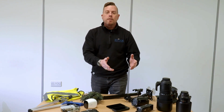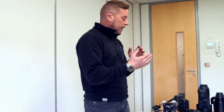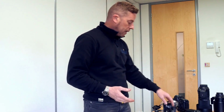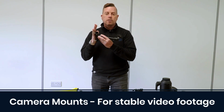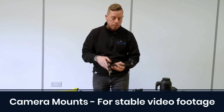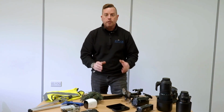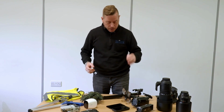If we're doing this as a profession, we need to look professional. The way to look professional with your product is to have stable cameras. So you need to use mounts. In a vehicle, for example, if that is your camera platform, you can have suction mounts such as this, which will stick onto the window. It enables you to move the camera where you want, and it will give you stable camera product rather than jumping around within the vehicle and showing the internals of your vehicle.